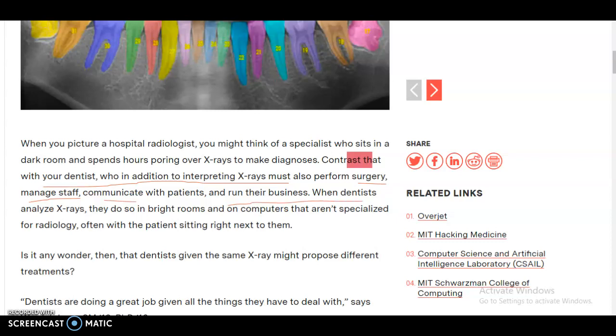When dentists analyze X-rays, they do so in bright rooms and on computers that are not specialized for radiology, often with the patient sitting right next to them. Is it any wonder that dentists given the same X-ray might propose different treatments?